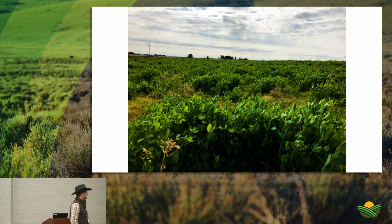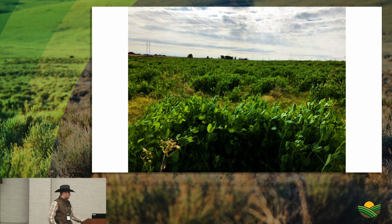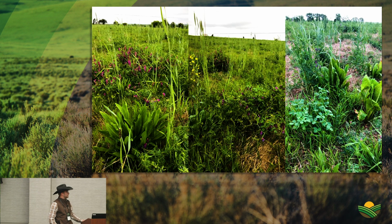The nice thing about these spring peas is they tolerate a frost. They're rapid to grow because they have a lot of stored energy in them. They've just really worked well for me. They're cheap, and I use them in a lot of my grass scenarios. But I do have to plant them, and so that's where that planter comes in.